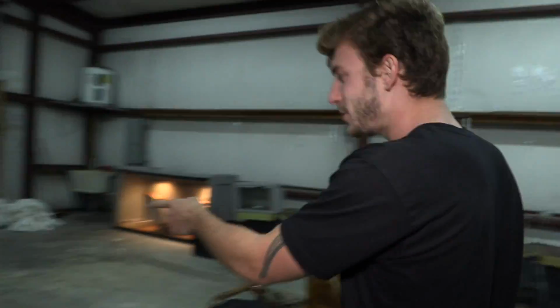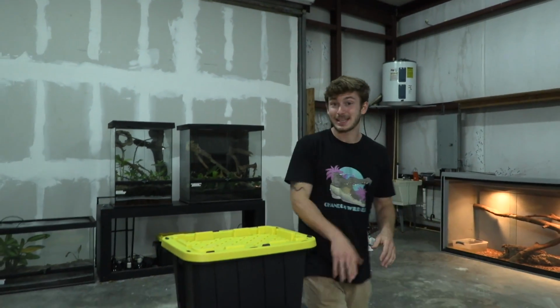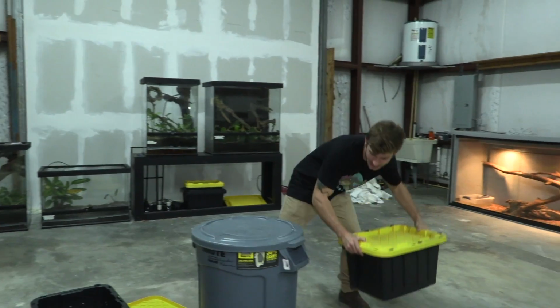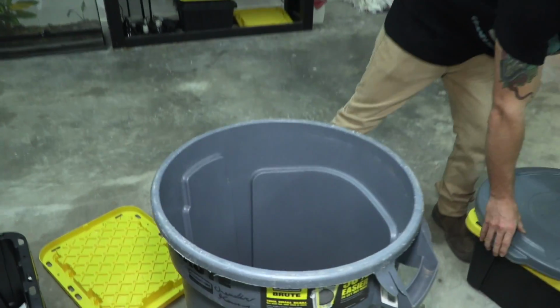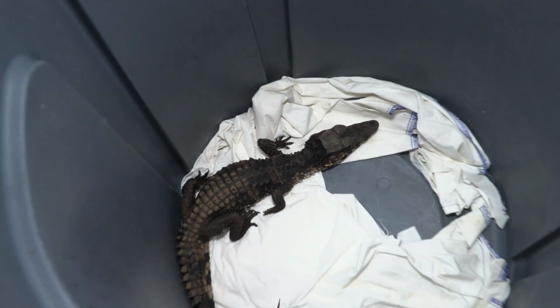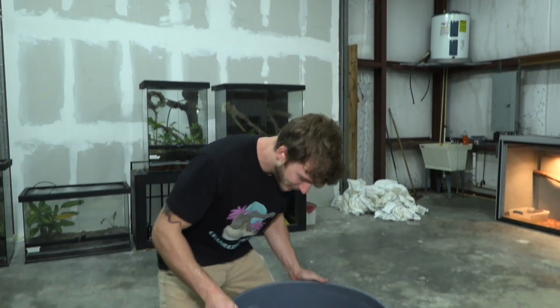Only problem is the container that we use, the snake holding receptacle, is actually a crocodilian holding receptacle right now, because outside it's going to be dropping to like 50 degrees tonight. And my South American crocodilians cannot handle that kind of weather, so I got my smooth front caiman right in this tote right here. We're going to have to do a little transfer. This is my little guy I've had for probably, man, like 2-3 years now. This is Blue. He's such a beautiful caiman.